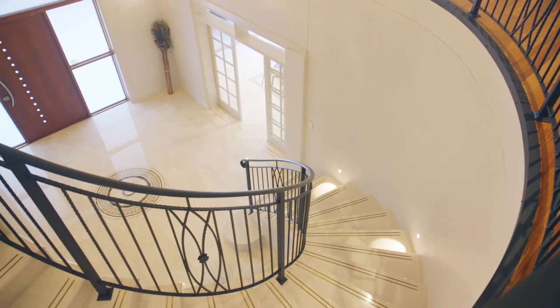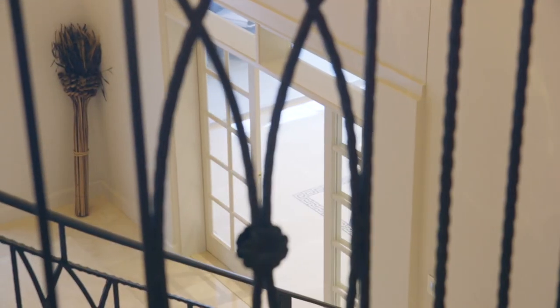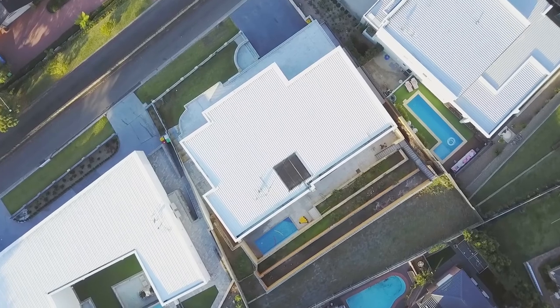Evoking a sense of superior luxury, this home presents a modern enclave oozing with class and opulence. This is a rare opportunity indeed. Do not miss out.